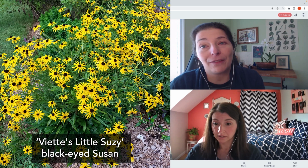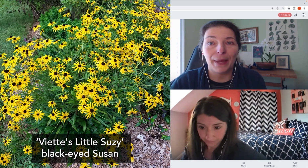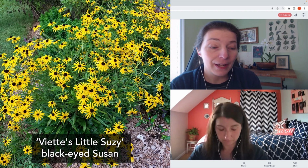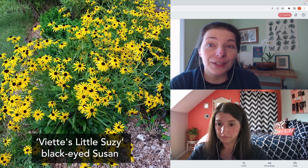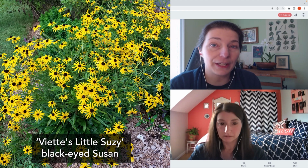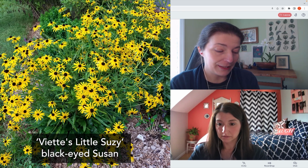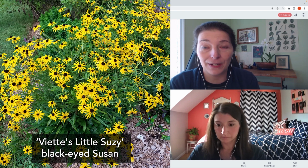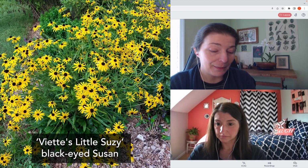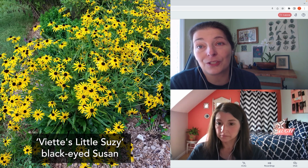And everyone knows what the flower looks like. It's that gold petals with a dark center. It makes a great cut flower. It needs full sun and dry to average soil with plenty of organic matter. So it's not a big fan of poor soil. It doesn't love being wet, especially in the wintertime, but it can tolerate hot, humid summers and some degree of drought once it's established.